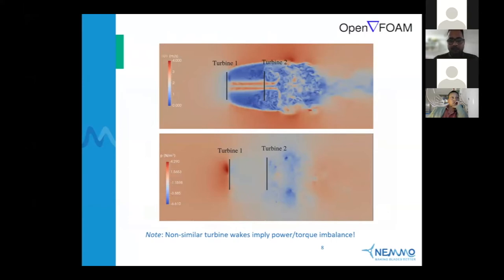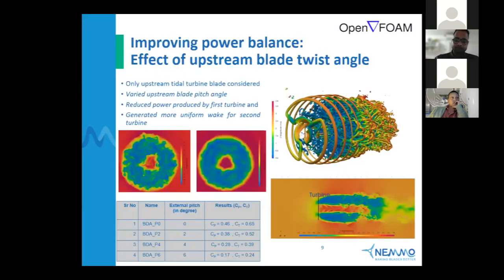Consequently, because of this difference in the inflow characteristics, the output that these two turbines are producing is not the same. And consequently, there will be a power imbalance and thereby there will be vibrations. So what can we do in this regard?